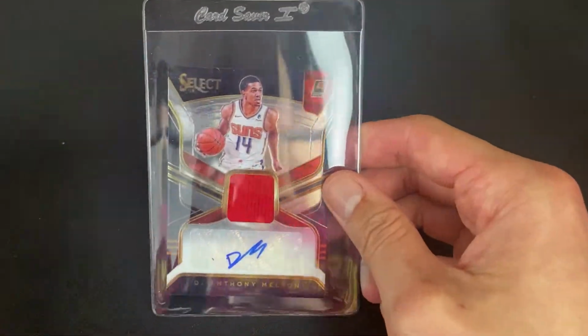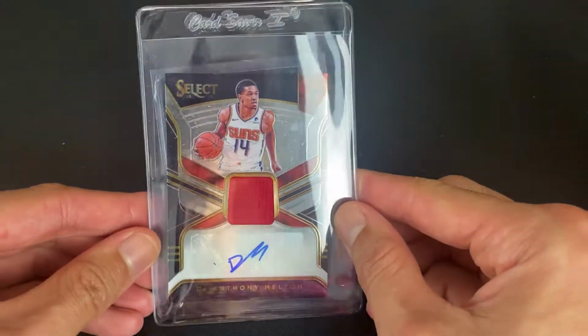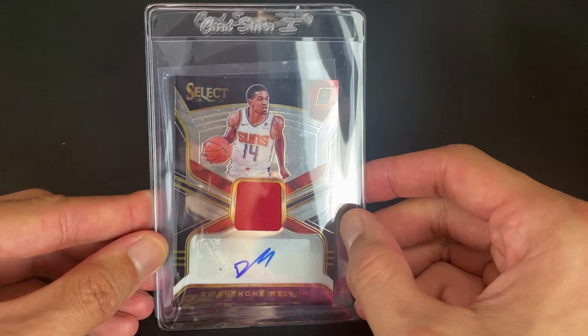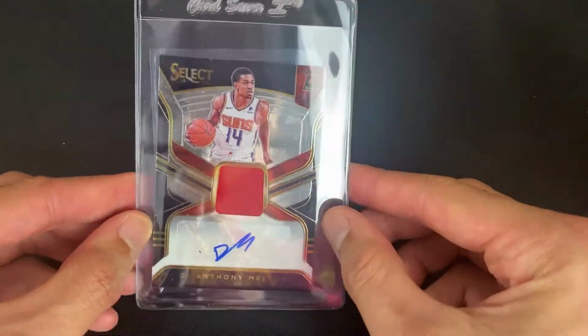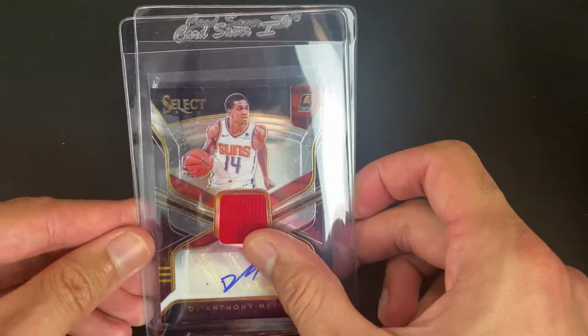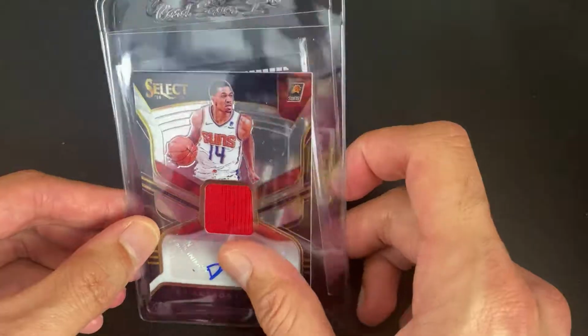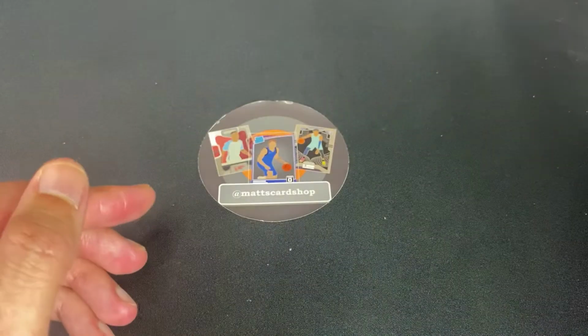D'Anthony Melton, someone I do like cheap. There will be stuff in a future Ship My Cards Mail Day that I will be showing, but he's someone I do like. He's a great role player, and I think he fits that Memphis team quite well. And if he does grow that offensive game a little bit better, he might be someone that you can buy cheaply. Not saying he's going to become a superstar, but become a great role player or a great starter for most teams in the NBA.